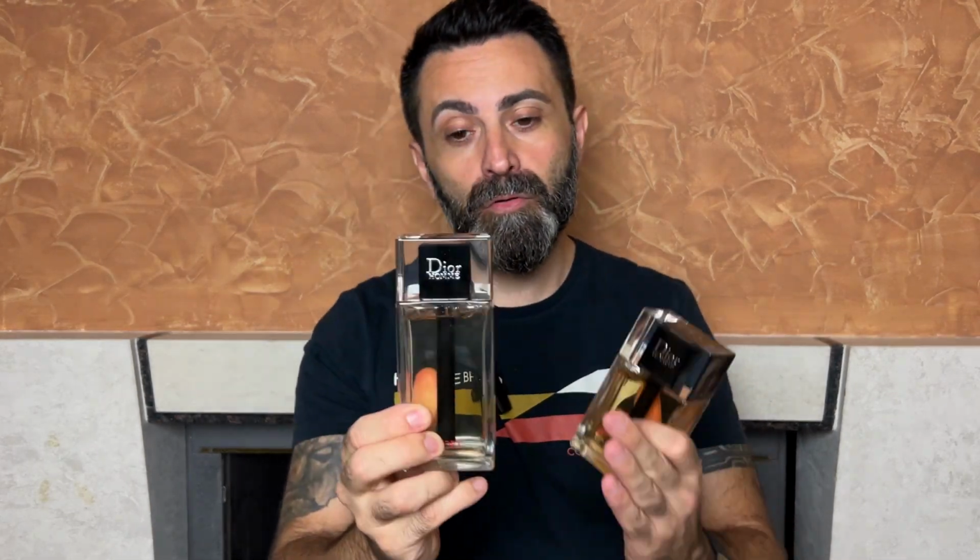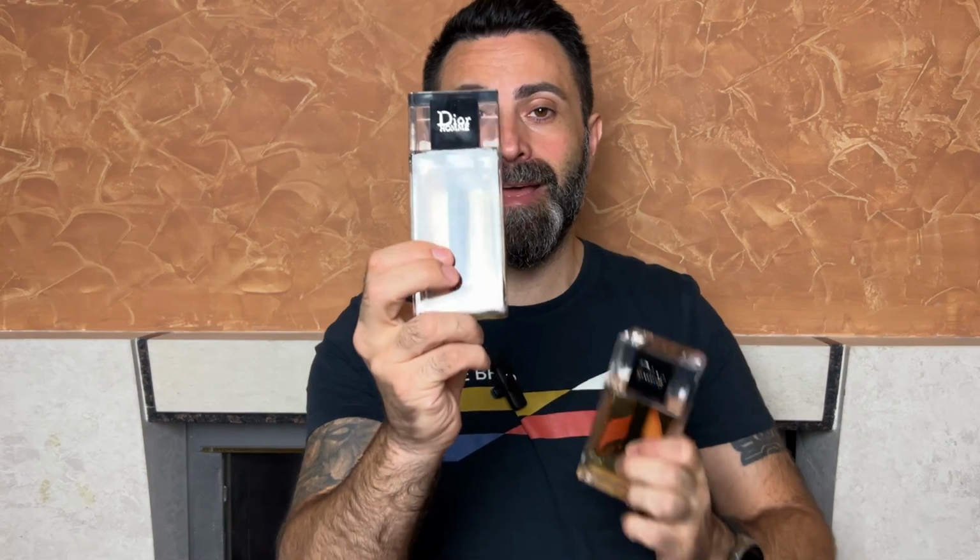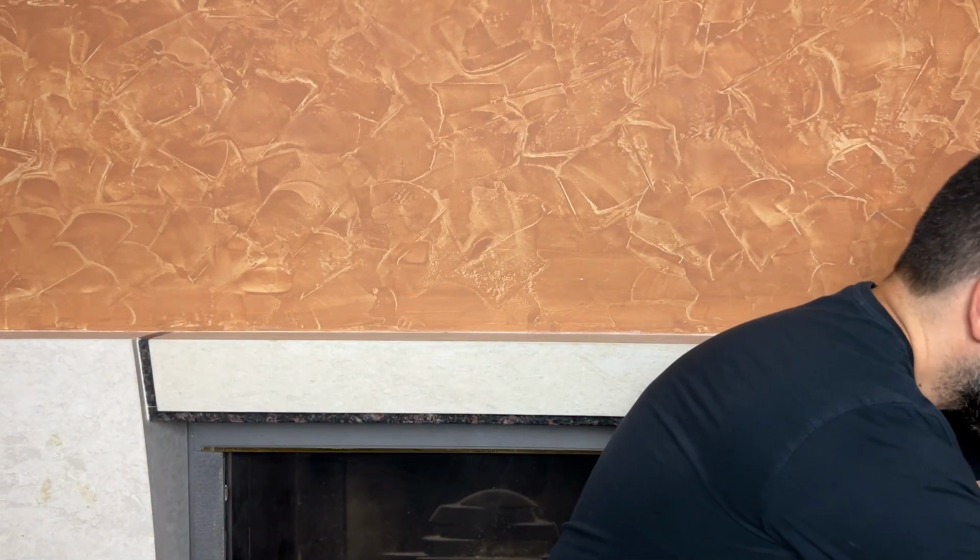Now, the first round, as usual, is about packaging and bottle design. But since the three fragrances come from the same brand and from the same line as well, there's no clear winner when it comes to packaging. Also, the bottle design is very reminiscent between all three fragrances, especially between the Dior Homme 2020 and Dior Homme Sport. The only difference is that Dior Homme Sport comes in a slightly slimmer and taller bottle, and then the Dior Homme Cologne is slightly different because it has a white color.